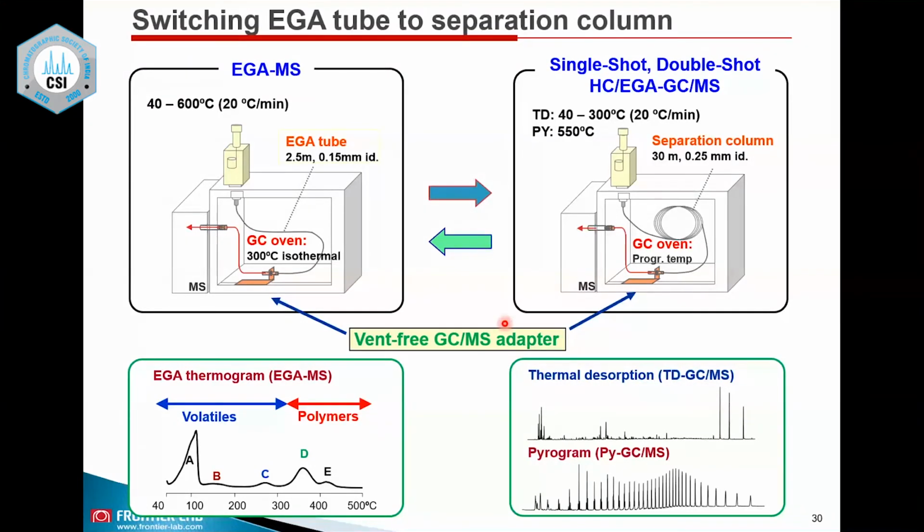There are customers who are buying this vent-free adapter even if they don't have a pyrolyzer, because in your laboratory, if you are using different columns for different analyses with GCMS, your downtime can be avoided if you are using a vent-free adapter. Particularly, with the help of this vent-free adapter, doing these four techniques like EGA, heart cut, single shot, and double shot is not really a major challenge for us, because changing of the column is much easier and faster when you use the vent-free adapter.